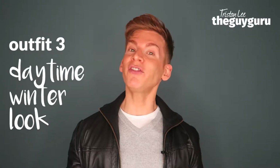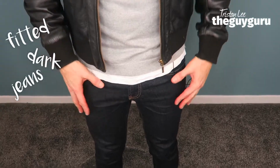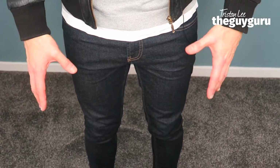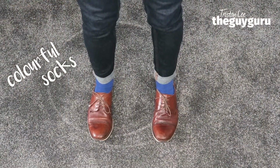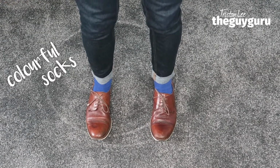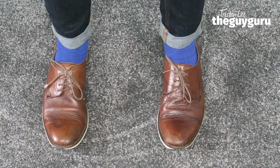This, I would say, is a perfect daytime winter first date outfit. Let me talk you through. So I've got a nice white t-shirt on, a plain light grey v-neck sweater or jumper, and on the lower half, we've got a pair of fitted dark denim jeans. They don't have to be skinny, but fitted is quite flattering and quite trendy and current. Now, I've rolled up the bottoms of these trousers because I think that looks quite good as well. We've got a splash of colour with some blue socks. You can wear black if you don't want to wear colourful socks. I've got a pair of clean and polished plain brown shoes, which I think really goes with any colour jeans. And that's basically my daytime winter first date look.